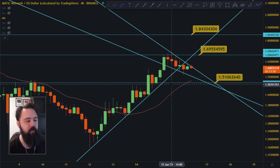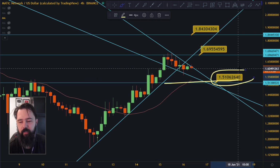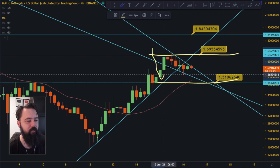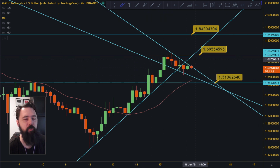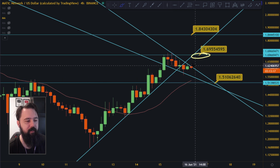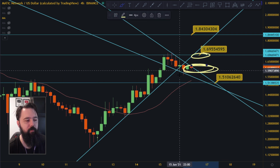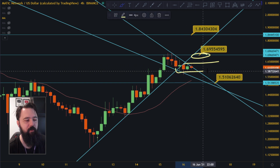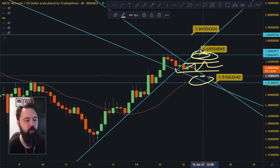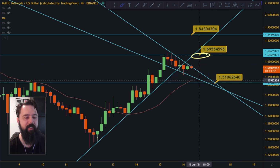But either way, bottom line, 151, that's the support, and 169, that's the resistance. So you've got some kind of trading range. And like I said in the start, if you're gonna do anything stupid, do it up here or down here. Like this move up here, it's nothing. Right now it's a no-go zone. If you want to do something stupid, do it at least at the support or resistance. Anyways, guys, that's what I've got for Matic right now.